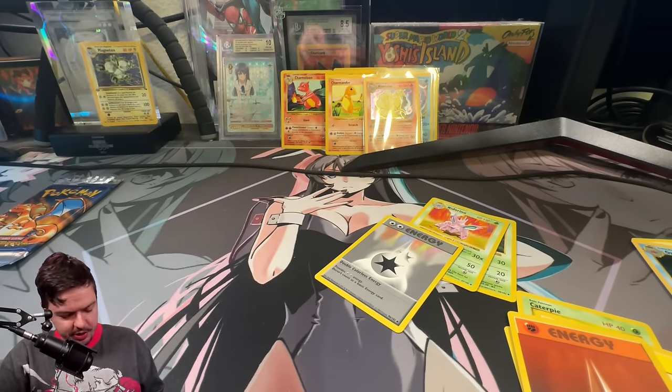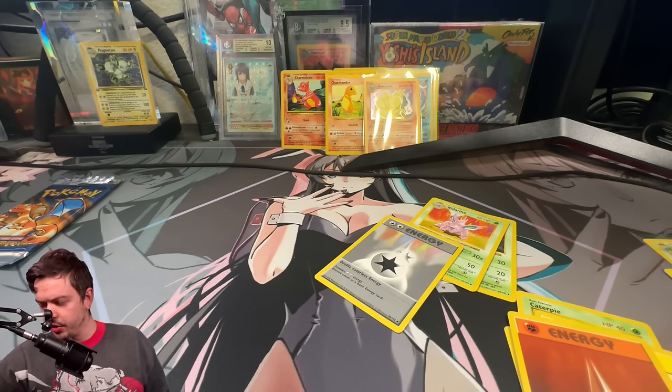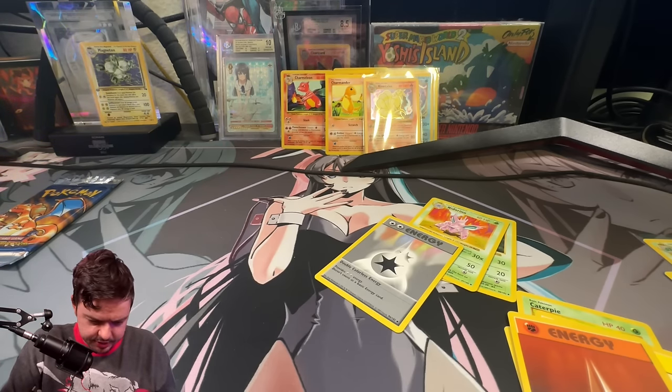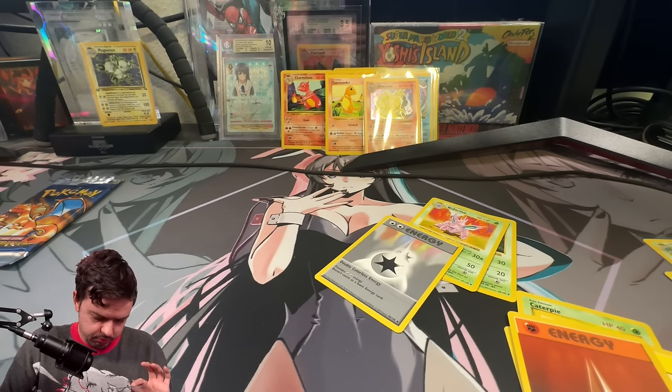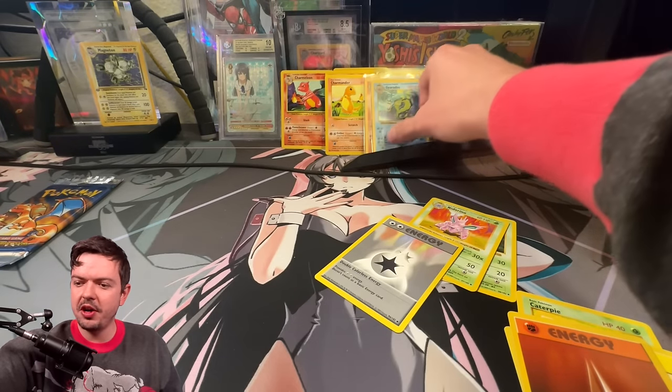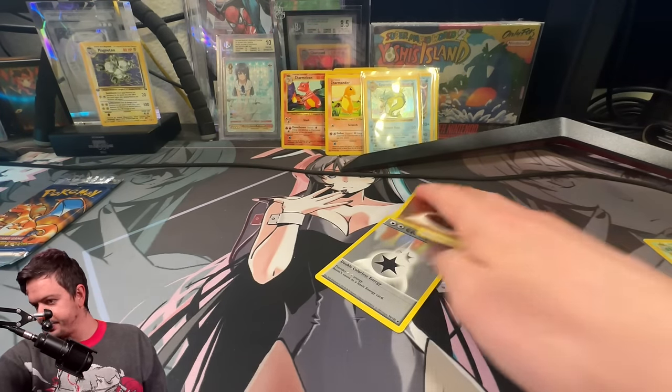I'm going to go ahead and sleeve up the Gyarados. And actually, let me see how you look before I open the next one, because these came from the same box. Looks good. Looks very good, actually. Great centering, too. Got to send this off to PSA here in the next day or so.